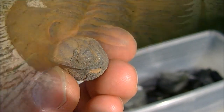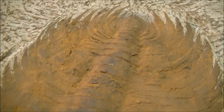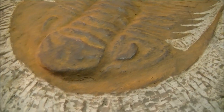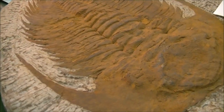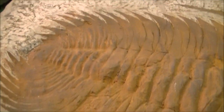They crawled in the mud at the bottom of the sea from about 520 to 250 million years. They diversified into tens of thousands of different species. The forms their body took are truly fascinating, and probably the main reason why people collect them. Many trilobites had spikes, weird appendages, eyes of unbelievable shapes.